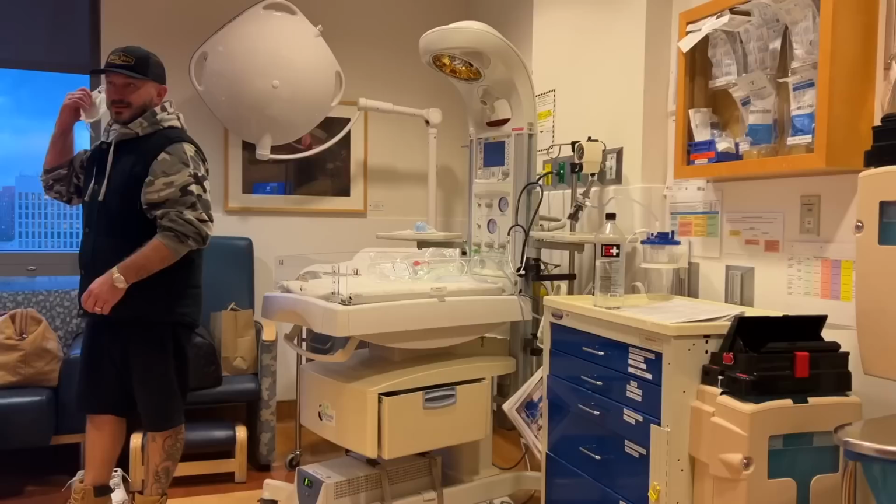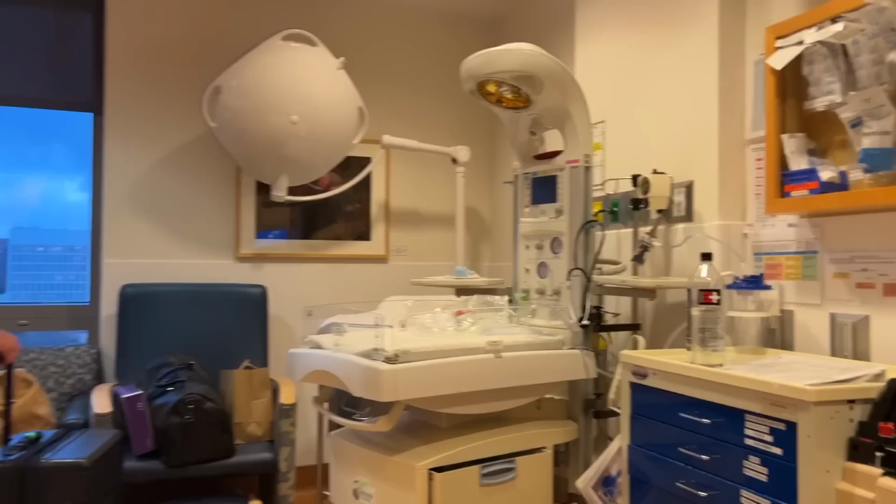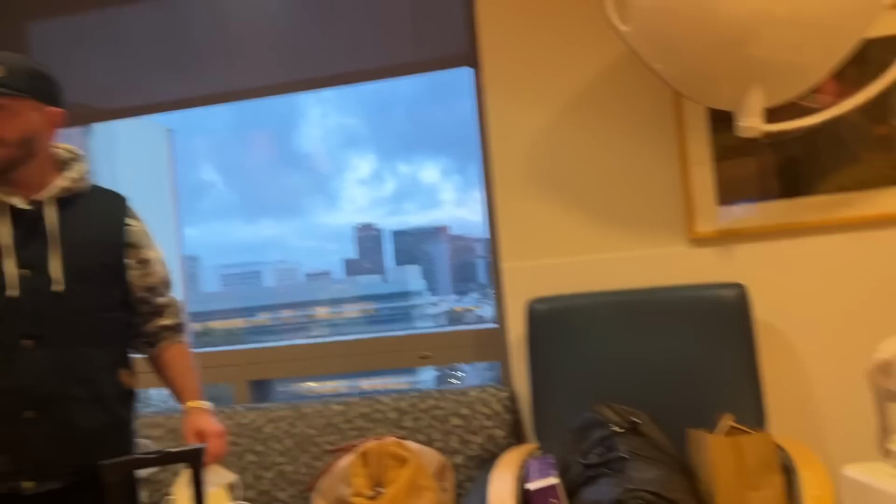Oh my goodness. We just got to the room. You have a bed. Yay. She's gonna be in there. Oh my gosh, we're gonna have a baby. Wow. Look at this view though. Wow.